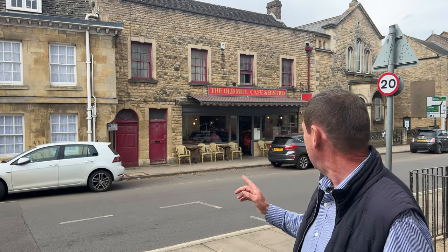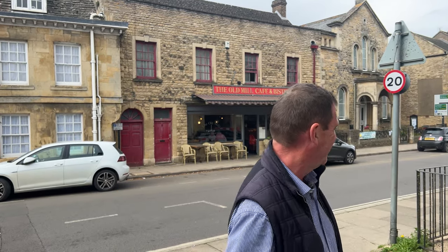Where are we today? We're in the fantastic area of the Cotswolds. We've come to Chipping Norton, and Chipping Norton, apart from being an absolutely fantastic town, is really famous for all its antique shops. Now, I'm not here for antiques, I'm here for a bit of breakfast. And where am I going? I'm going to the Old Mill, Caff and Bistro. Really looking forward to this. As always, let's give it a go.